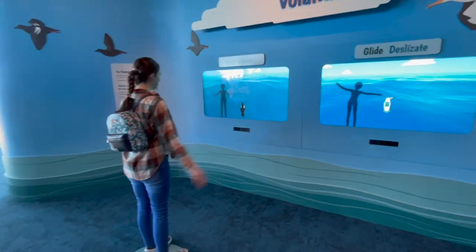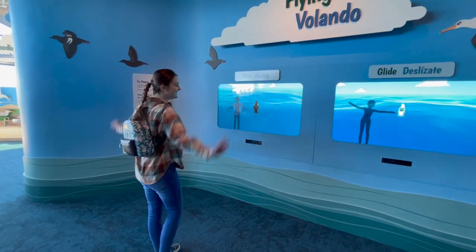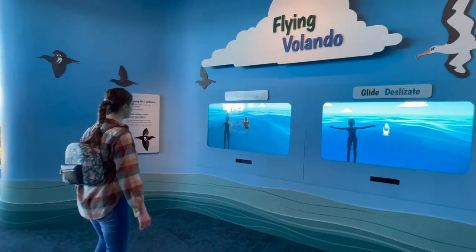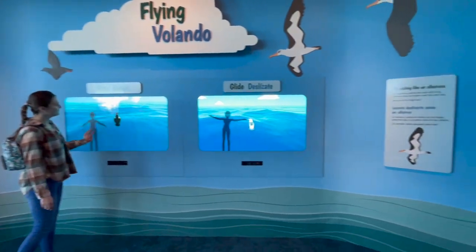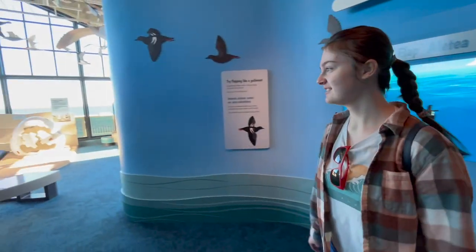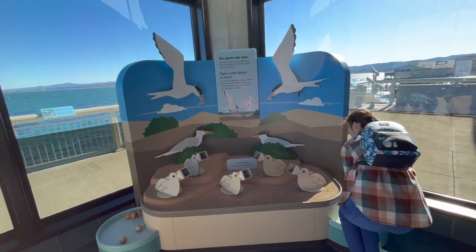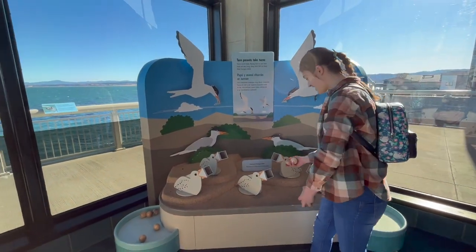Amelia is going to do a good demonstration of how that bird flaps. Is it a video game? Is it? I don't know. I'm not too sure. Amelia's gonna show us how to feed the hungry chicks.